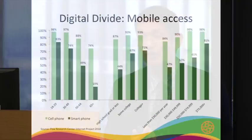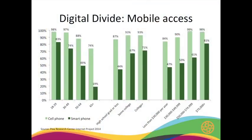And these numbers become even more stark when you look at mobile access. Whereas a lot of people indeed do have cell phones, what you'll see is the rate of smartphone use really falls dramatically, and that's what's in this first set of bar graphs on your right. Is that what you'll see there?